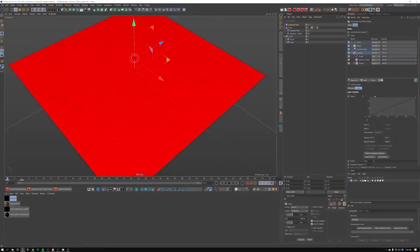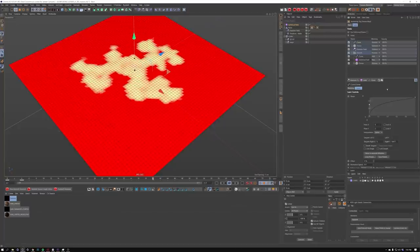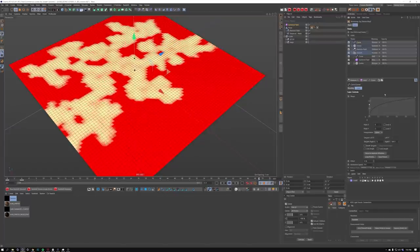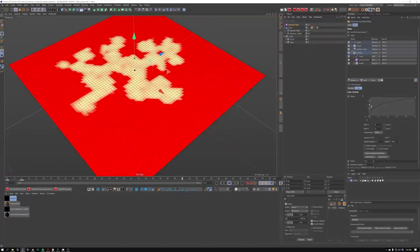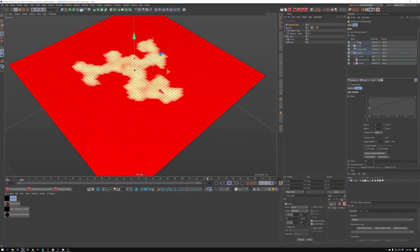So we're going to set it the same way up here. This curve is going to crank up, and now we're starting to see that familiar reaction diffusion type setup, which is interesting, but it's not exactly what we're going for. So I'm just going to make some small adjustments here.